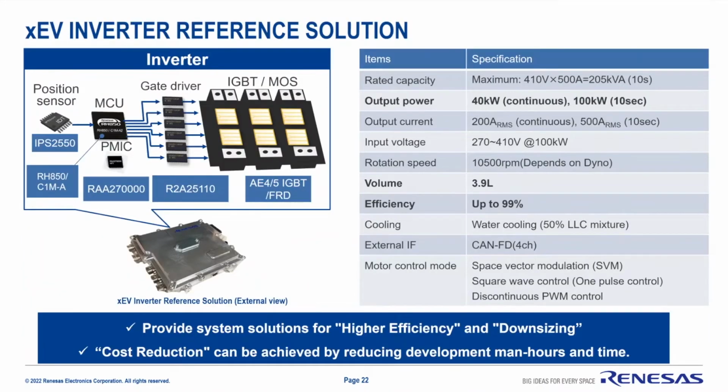The xEV inverter reference solution is a practical design with a maximum output of 100 kilowatts, a very compact size of 3.9 liters, and high efficiency. It is already in mass production at a customer. Renesas can provide customers with a turnkey solution equivalent to an A sample. As a semiconductor manufacturer, Renesas is able to design and support solutions that take full advantage of our knowledge of MCUs and devices.